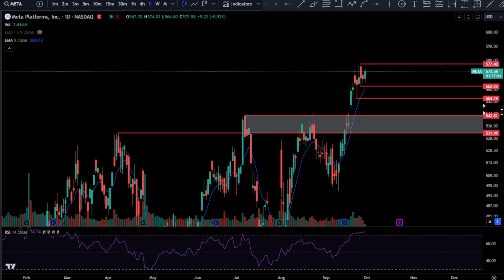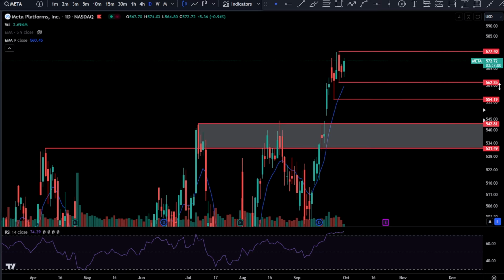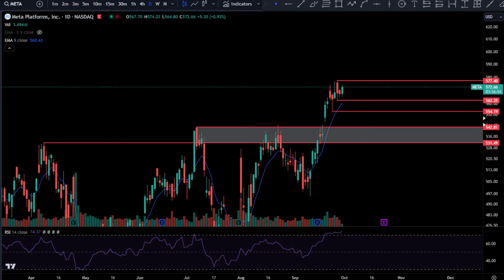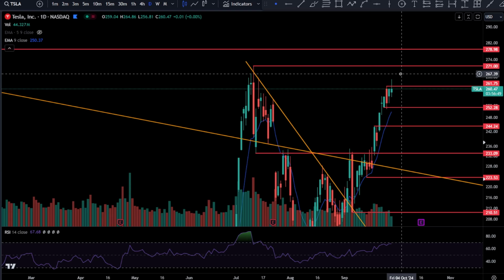Ideally, we get a pullback over here to 542.81. All right, support is 562.35, 554.19, and then what I just mentioned at 542.81. Resistance is 577.40.